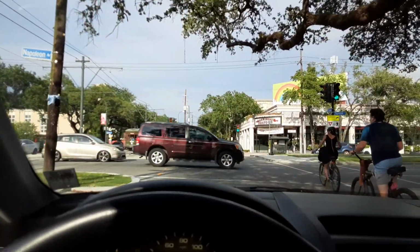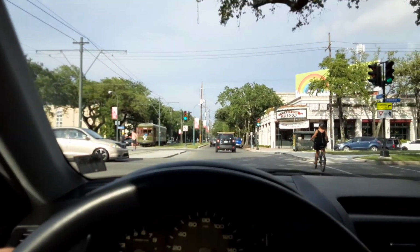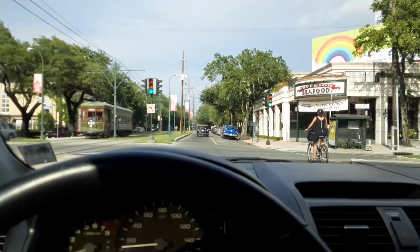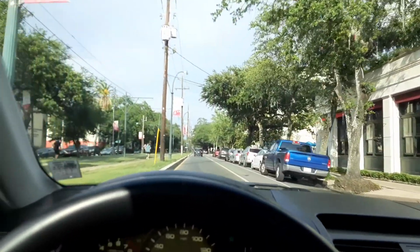Okay, well, this looks nice. Superior Seafood. Okay, I actually have a green light now. Alright. So much going on, I don't even hardly notice when the light turns green. It blends into everything else. You really have to look for it.